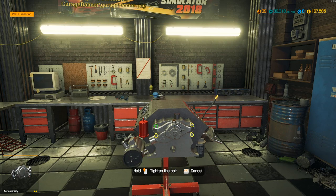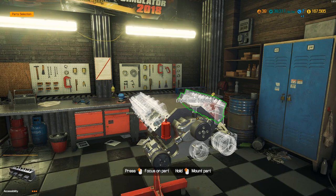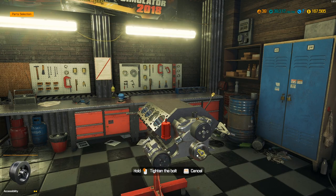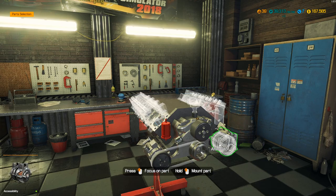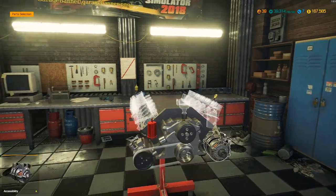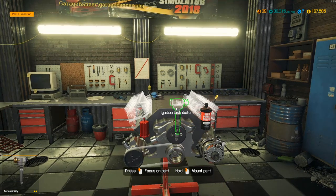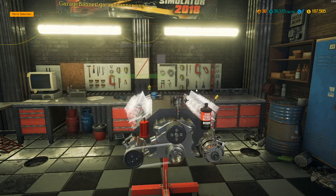Put on our water pump. I guess I should have checked if there was a performance water pump. Oh well. We're going to be making a bunch of power. That much I know. It's going to be fun. Alternator. Got a performance coil here. Might as well build out our ignition unit here.